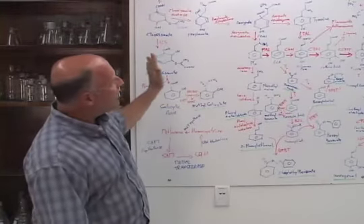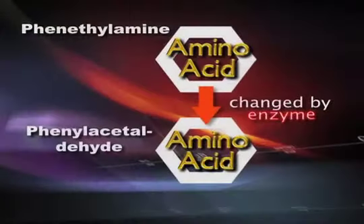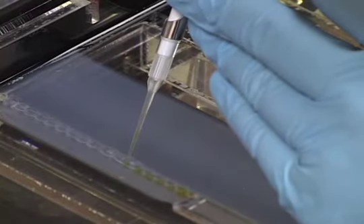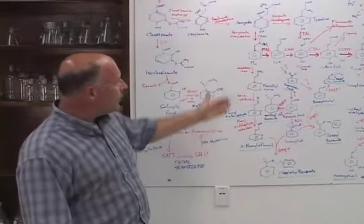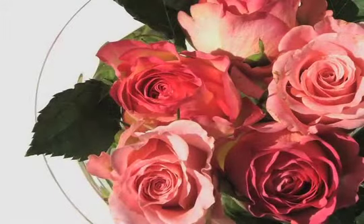So these are all made through basic amino acids such as phenylalanine and tyrosine, and everywhere where there's a red arrow there's an enzyme that catalyzes the conversion of, say, something like phenethylamine to phenylacetaldehyde. And what we've been able to do is clone genes for all of the different enzymes for each particular step in making all of these biochemicals. So ultimately, we hope to be able to engineer the rose oil pathway into rose or other plants that we might want to make smell like roses.